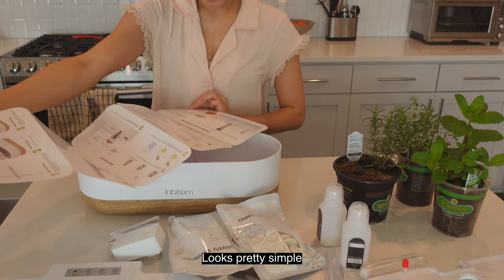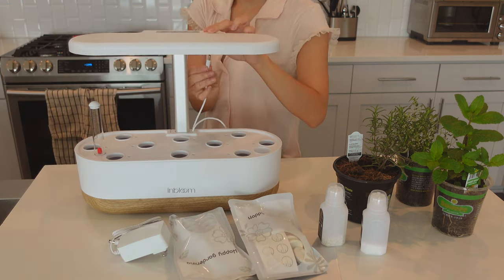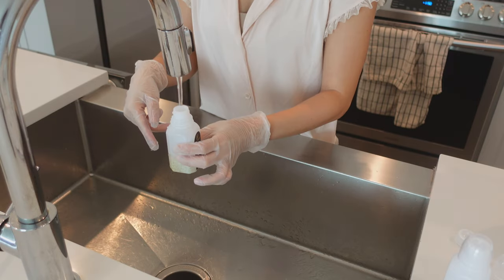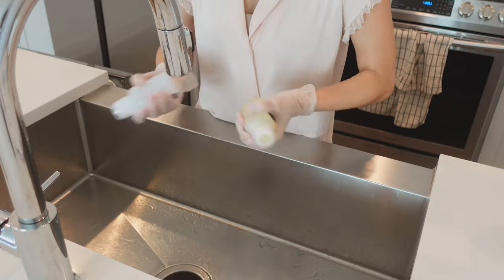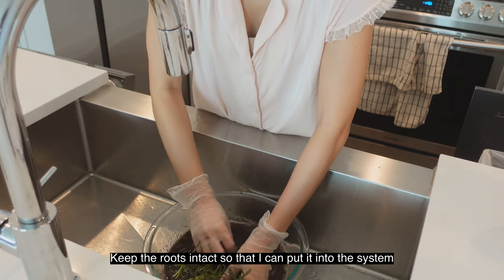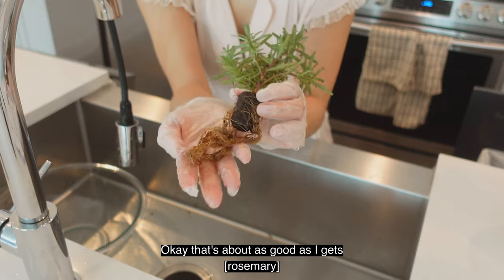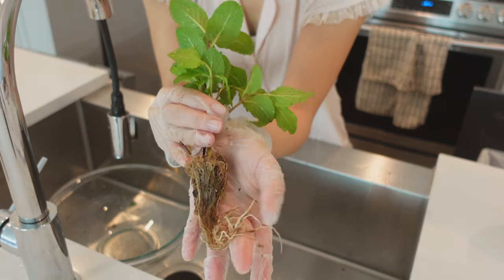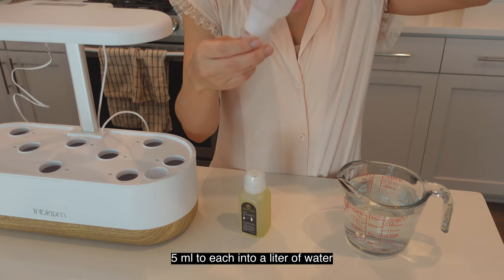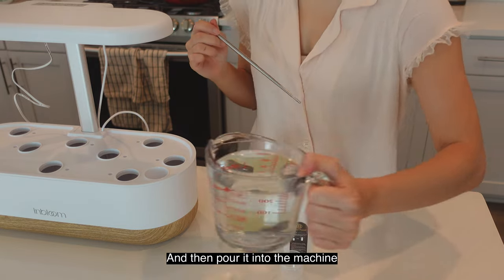Instructions. Looks pretty simple. Let this candle do this thing. I'm gonna take the plant food and fill it with water and let these things dissolve into it. Take my herbs and just remove and shake off all the soil gently. Keep the roots intact so that I can put it into the system. Okay, that's about as good as it gets. I'm done with this mint. I think I'm done with this thyme. 5 milliliters of each into a liter of water. Mix this up, and then pour it into the machine.